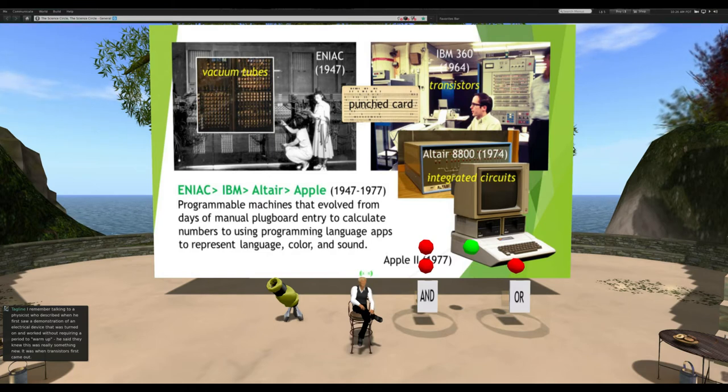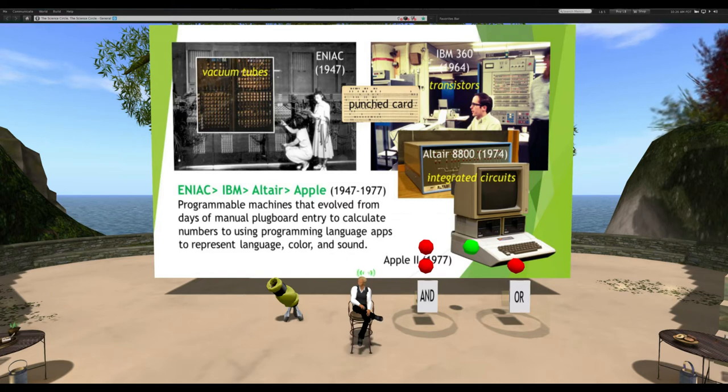I'm reading taglines saying, particularly, absolutely, when you're talking about vacuum tubes, they had to warm up. It wasn't something.